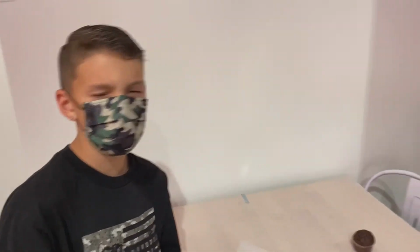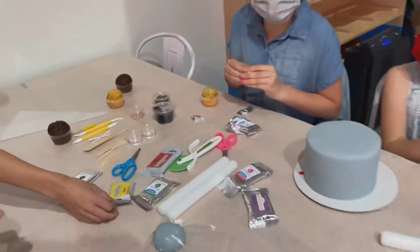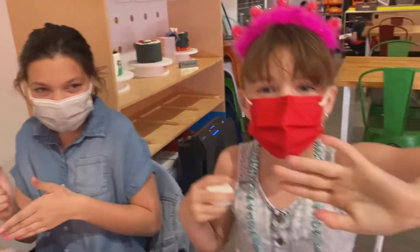And then Junior, what are you going for? I'm gonna try and do a Pikachu. Pikachu cupcake. Okay guys, so we'll catch you guys in a bit when we're starting to put stuff on. Bye!